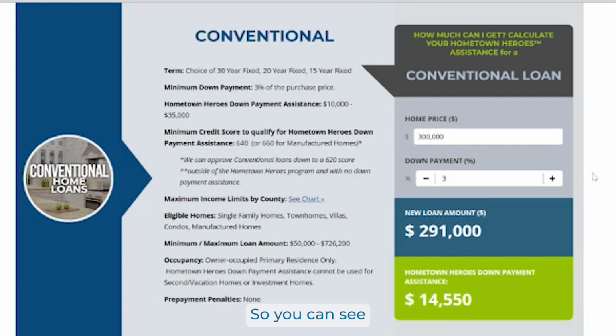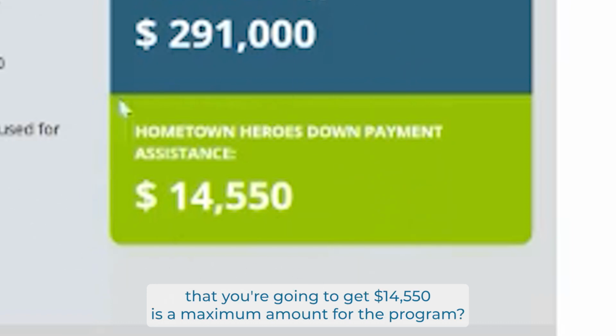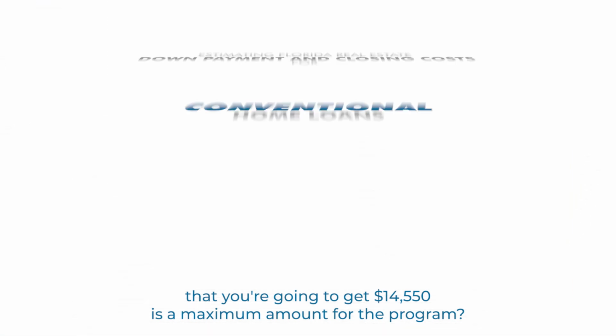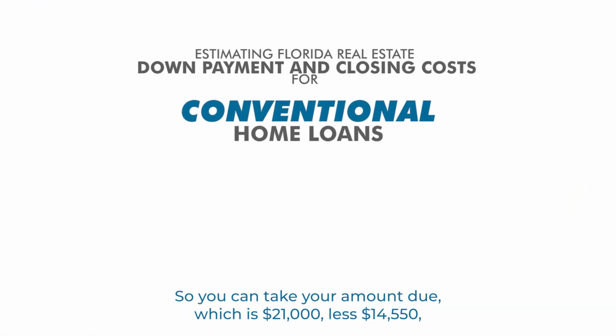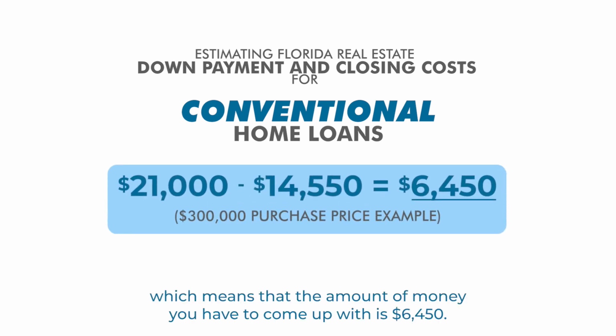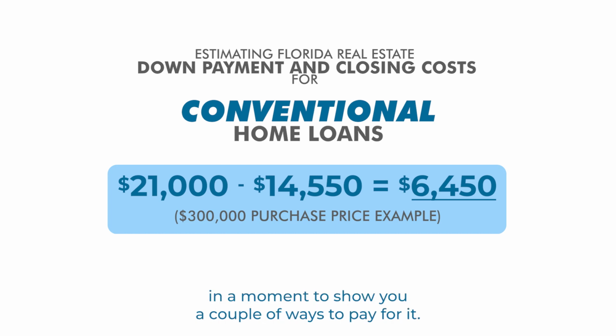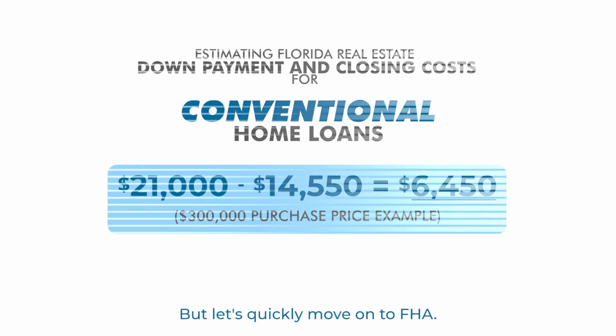On the calculator, it's already set by default to a $300,000 purchase price. So you can see, without it having to do any number crunching, it's already calculated that you're going to get $14,550 as a maximum amount for the program. So you can take your amount due, which is $21,000, less $14,550, which means that the amount of money you have to come up with is $6,450. We're going to come back to that number in a moment to show you a couple of ways to pay for it, but let's quickly move on to FHA.